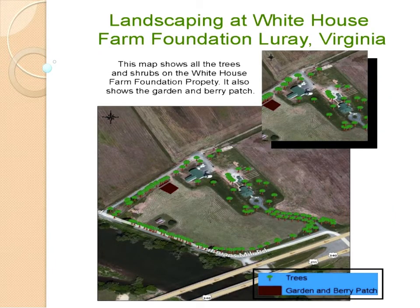Okay, and this is the layout the students created from the landscaping. So you can see this one is extended a little bit more than the picture before it. In this kind of circle area, you can see that the property is lined with trees and shrubs, and it also has markings of where the garden and the berry patch are located.